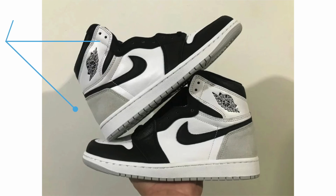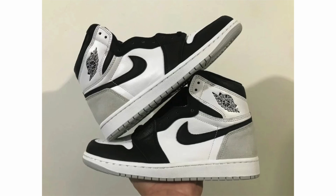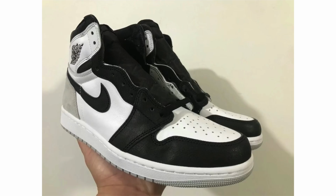Not much new information on the Air Jordan 1 High OG Stage Haze as of late, but recently we learned about a release date change. The shoes were originally expected to debut on May 14th. Now they're going to debut sometime in June. Unfortunately, we don't have a specific release date.